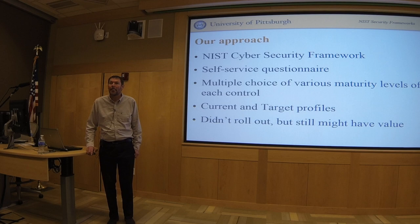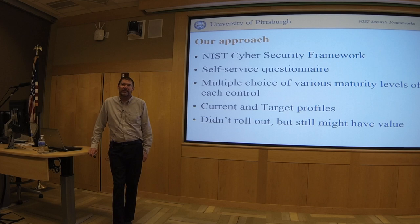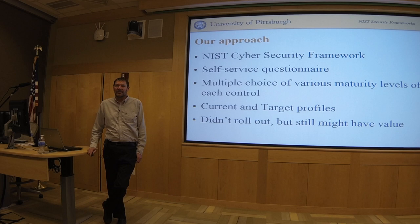Our approach for the NIST cybersecurity framework was a little different. We came up with a self-service questionnaire. When we piloted it with the Swanson School of Engineering, we had the control questions that they would answer in freeform. But when we got the responses back from all the 13 departments, they were inconsistent. They might have misinterpreted the questions differently, and there wasn't a consistent way to assess how the different departments were meeting the controls. So we decided to come up with a multiple choice solution. For each of the controls, we had four possible answers that were various maturity levels to meet that control.